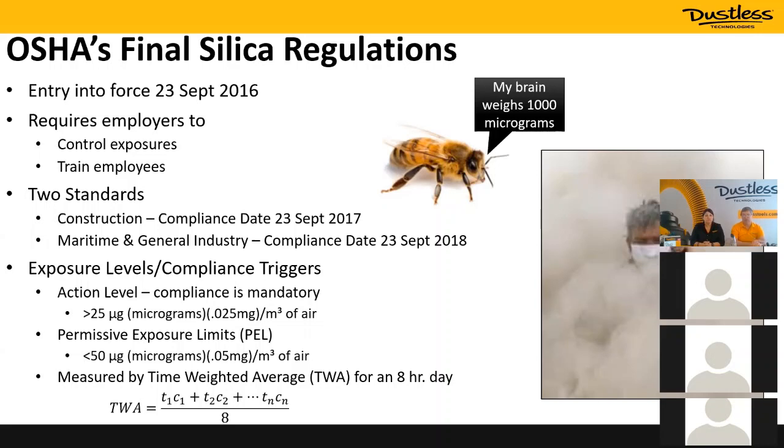So now I'll get into that a little bit more. By the way, my little bee there: a bee's brain weighs 1,000 micrograms. So you're allowed to have 1/20th of a bee's brain in a cubic meter of air. Wow. So just keep that in mind. That's the amount of silica dust you can have in a cubic meter of air.